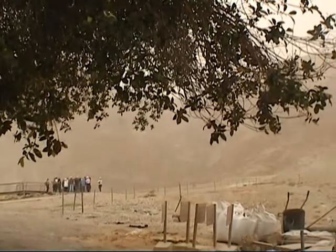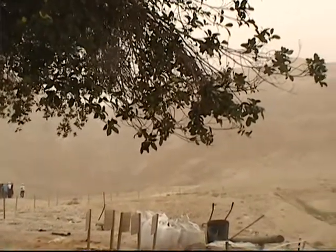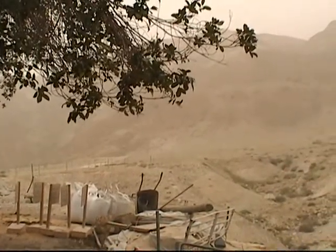Alright, I'm going to try to get you the best view I can of some of the surrounding mountains with the various cave entrances that you'd have. Very difficult to do, but we'll see what we can get here.